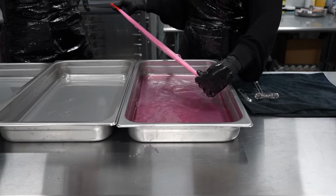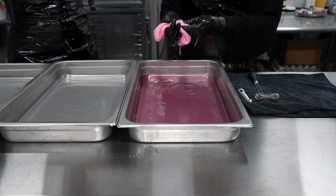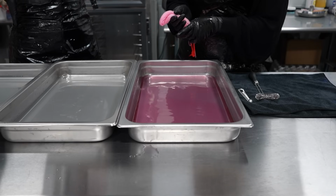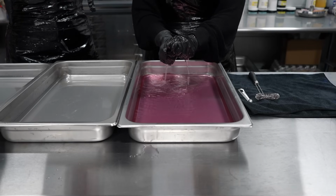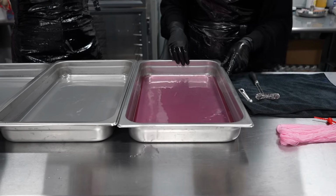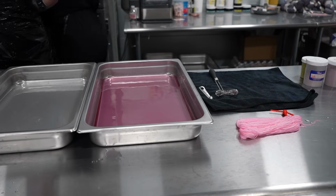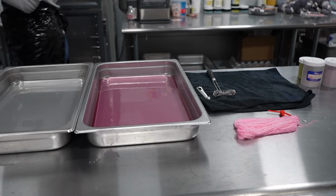Is that too baby pink? Maybe a little bit. Do you want it to be more rose gold color? Sure, yeah. Okay. That's what I was wondering. So you're right, that is very carnation pink. That is what I said. Yes, okay. That's not what I meant. That's okay. I can change.